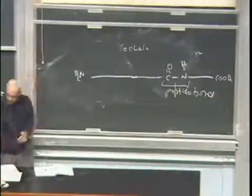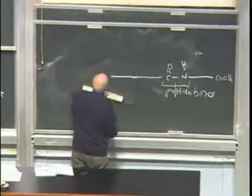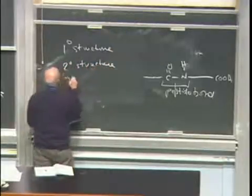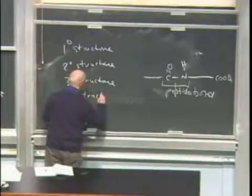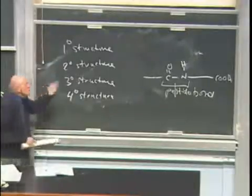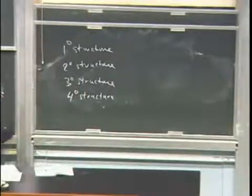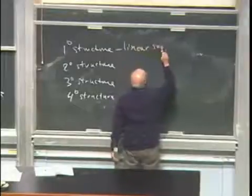When we look at the structure of proteins, there's a hierarchy in structure. What do we mean by that? Well, we start off talking about primary structure, secondary structure, tertiary structure, and quaternary structure. And this is important. You have to understand what each of these are and how they fit into the general picture of protein structure. So pay attention to the next 5 minutes of lecture if you've been snoozing up till now. The primary structure of a protein, very simple, is the linear sequence of amino acids.